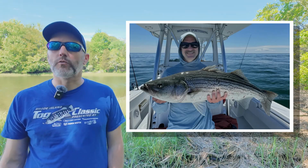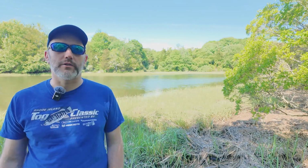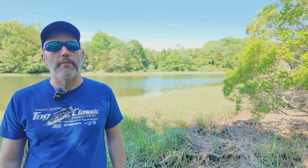I'm not getting fluke reports from Nantucket Shoal yet. Might just not be talking to the right guys, either that or they're all just laser focused on that striper bite right now. But June is usually the best time to fish out there, so if you've been out there, send us a report. We'd love to hear it.